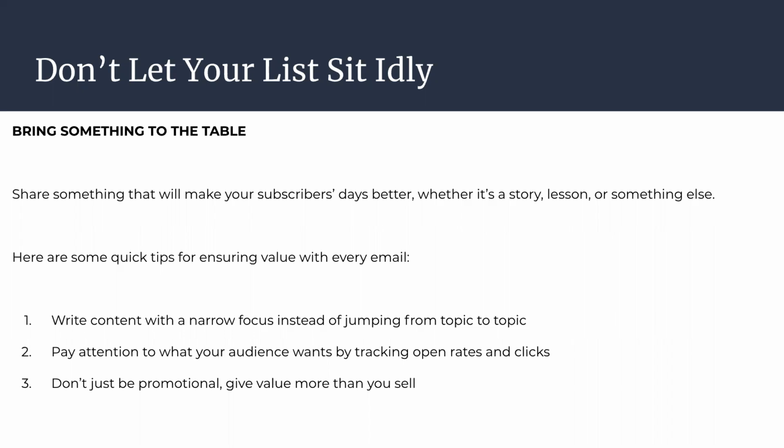And then you want to pay very close attention to what your audience wants. The way you do this is you're tracking your open rates, so your subject lines, and then clicks. Are you asking them to take action in your email? Are you asking them to listen to a podcast? Go to a blog post? Go to a YouTube channel? Start to track if they're following through, and that'll give you an idea of what types of content they're looking for. And then don't just be promotional.